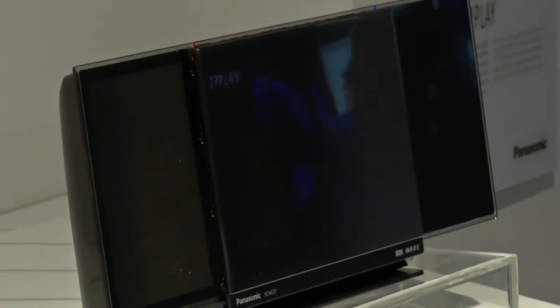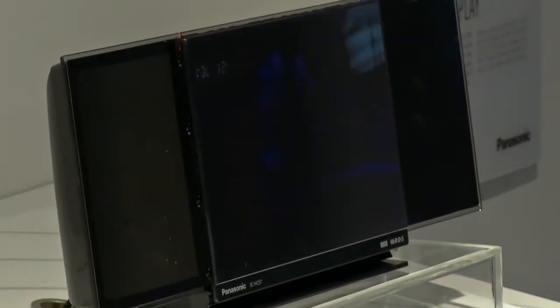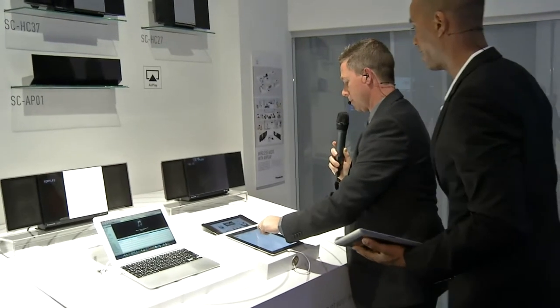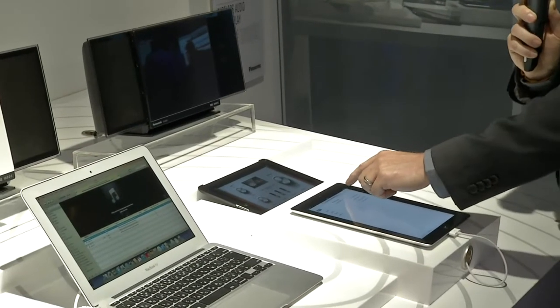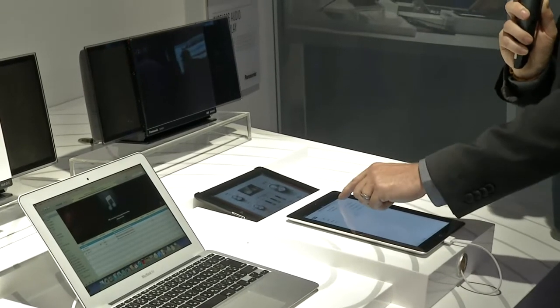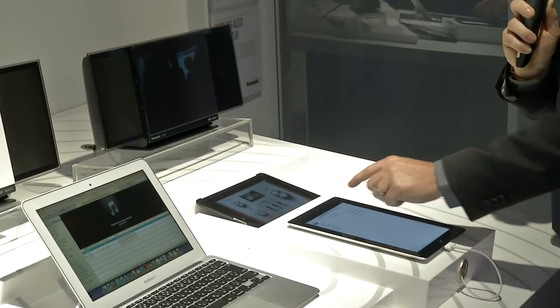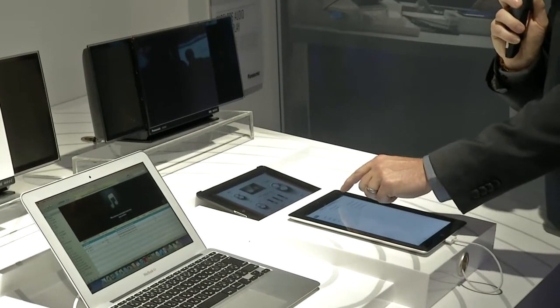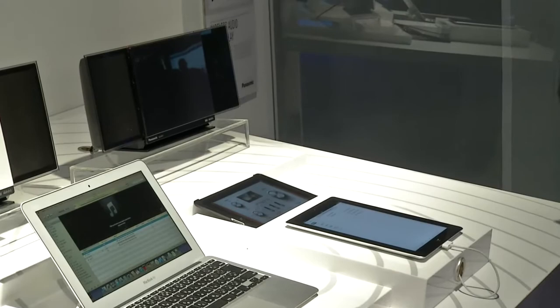It'll take a couple of seconds. Oh, Kevin, they're playing our song. So there we go. It's streaming our sound, and you can actually control the volume using our smart device here as well, quite happily, in a nice, easy way.